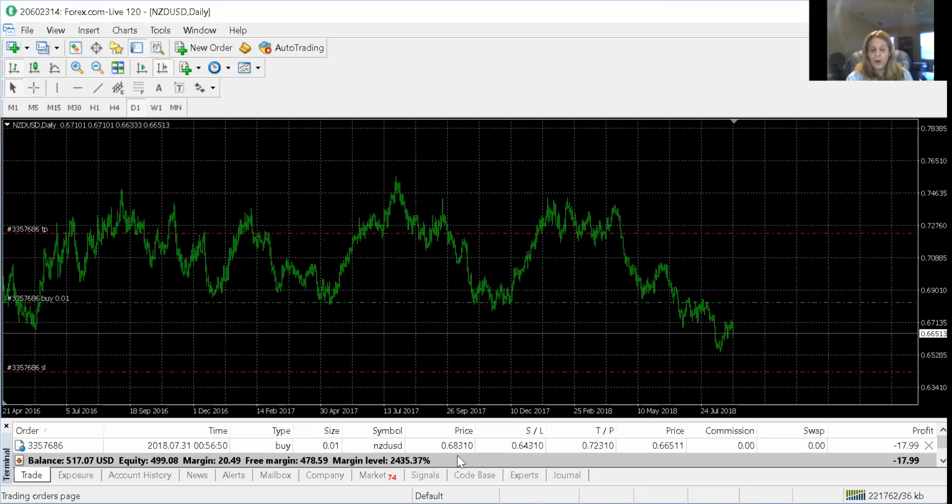And that entry point price is 0.68310. My stop loss is at 0.64310, which is the 4,000 pips or $40. And my take profit is at 0.72310, which is also 4,000 pips or $40 on the profit side. And I like to keep my ratio 1 to 1, so I have a 1 time win and a 1 time loss. They're equal. And that's how I'm able to continue to trade on this one pair for an extended time.